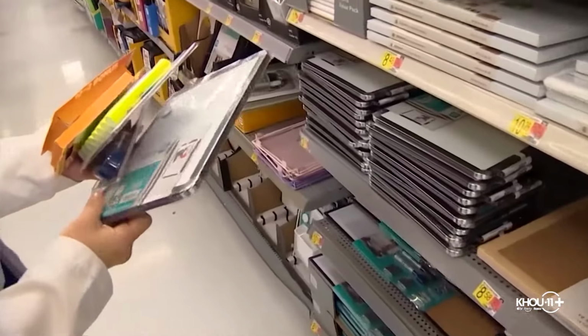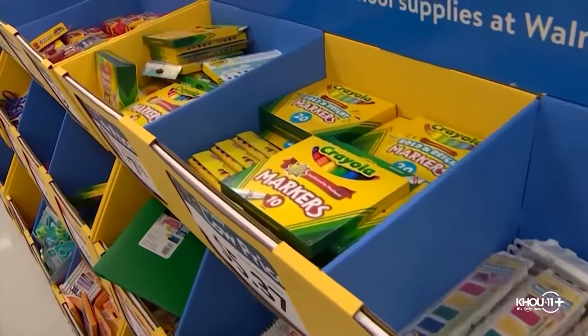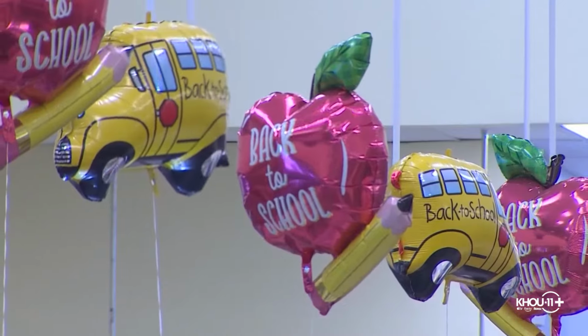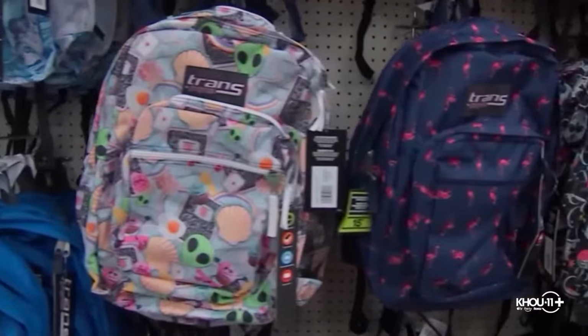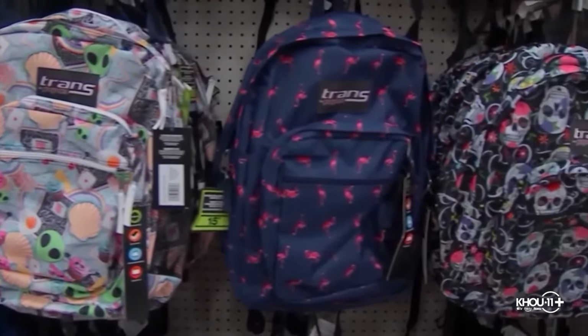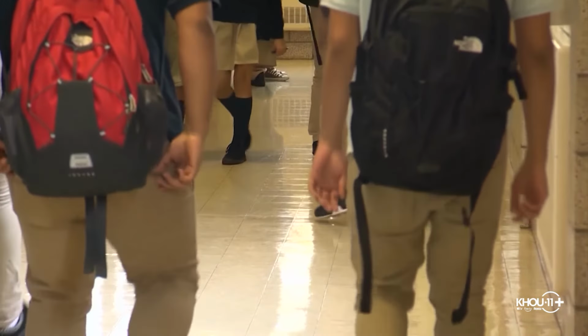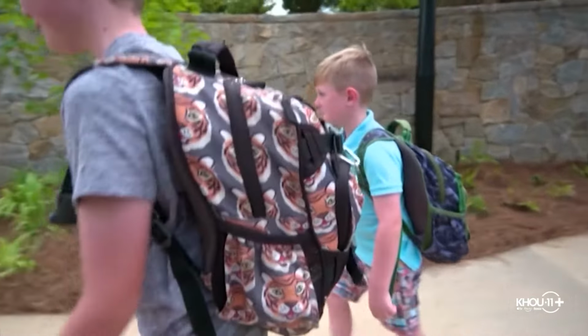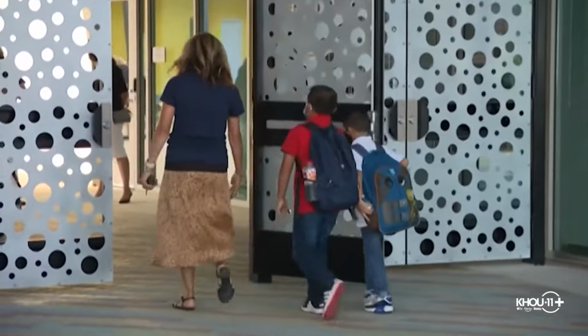Backpacks, lunch boxes. Back to school shopping is underway. Plan ahead, buy as much as you can ahead of time, look for deals. And one thing on a lot of lists is a new backpack. But while it is essential, it can be a real pain. And we mean that literally. This is something that as a pediatric spine doctor, I'm seeing a lot more of. Dr. Timothy Borden is the director of the Pediatric Scoliosis and Spine Program at UT Health.